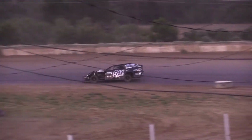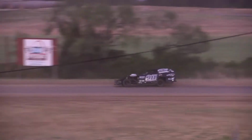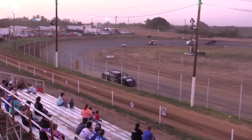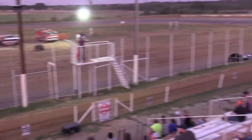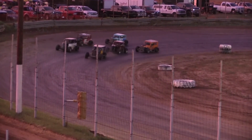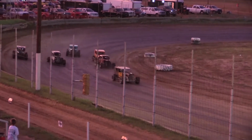3 wide down the front stretch. Bobby Sheets got some competition knocking on the back door. Back straightaway into turn number 3 goes McGay. Out of 4, checker flag's gonna fly for the 911, Josh McGay. There we go.